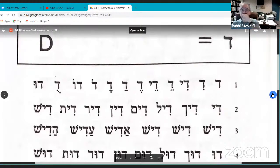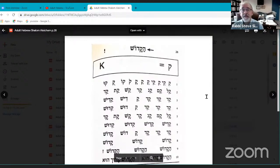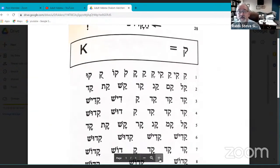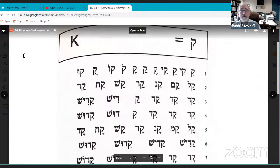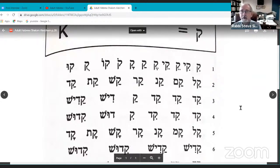For some reason, even though I load them in order, they do not come up in order. Oh, here we go. This is the Kuf. Strange looking letter. This makes the K sound. You have one section, which is this first section. Then you have what we call a tail, a second section that just comes down below the line. This is a K sound, hard K.